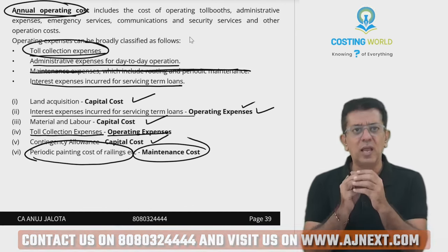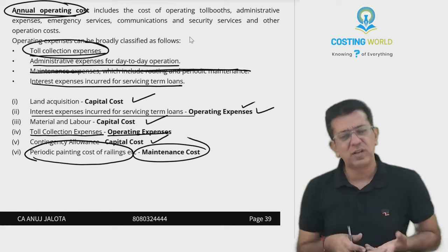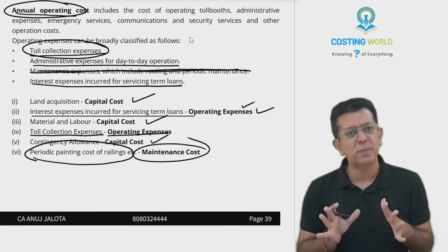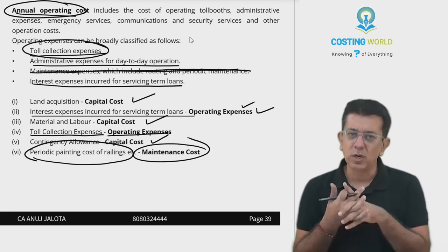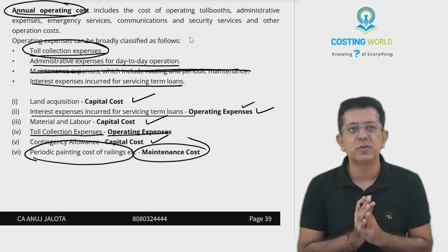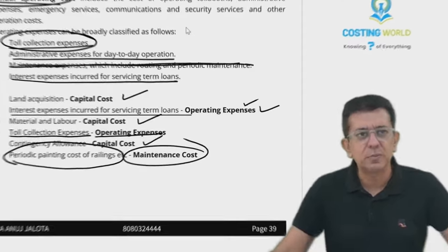Even if you have solved other questions, we have also done a question on toll. You should have been able to do this. You can explain the things in your own words. It is not compulsory to use exactly the words of the institute. Okay, this question is done.